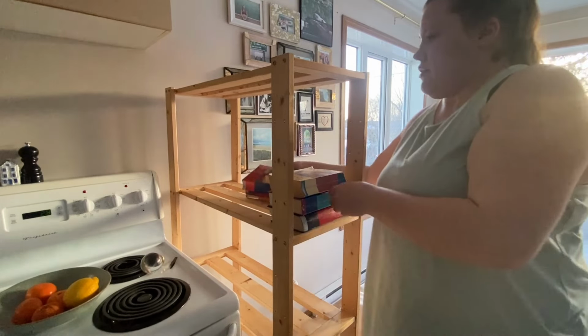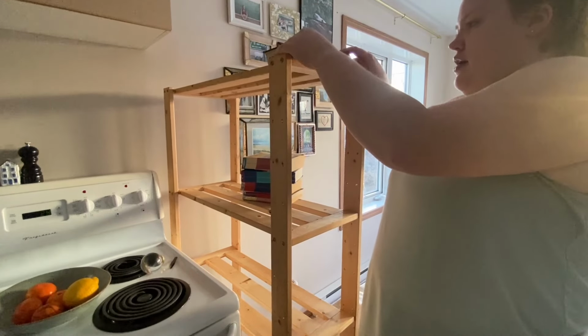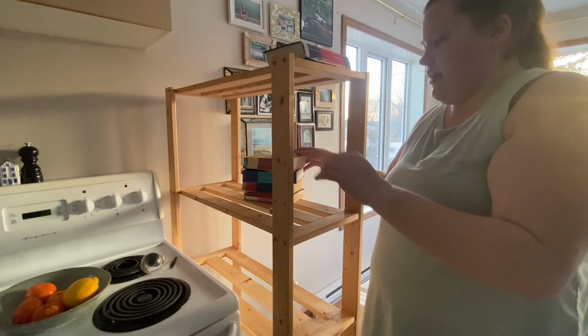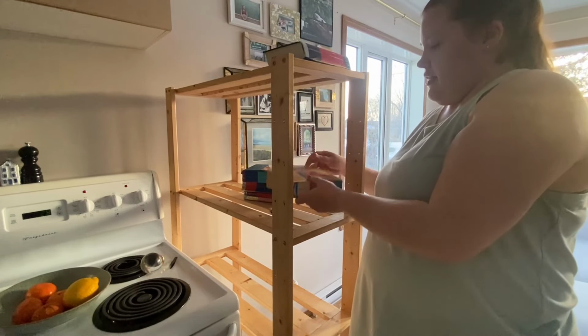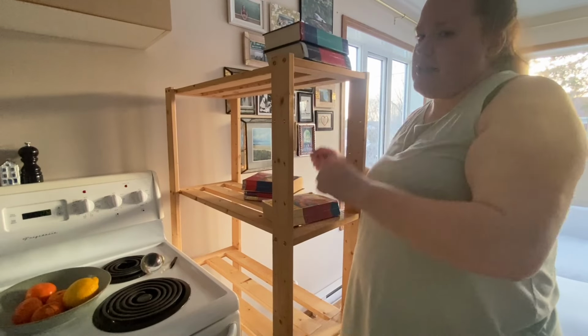Actually, I'm going to change this up. These guys. Also, I'm considering painting this hot pink. It would be very random. It would not go with anything else. I just think it might be fun.